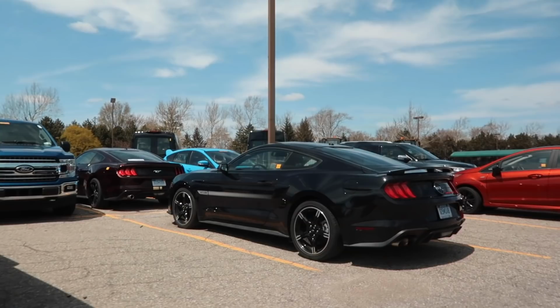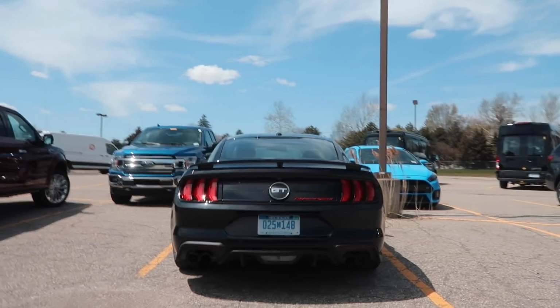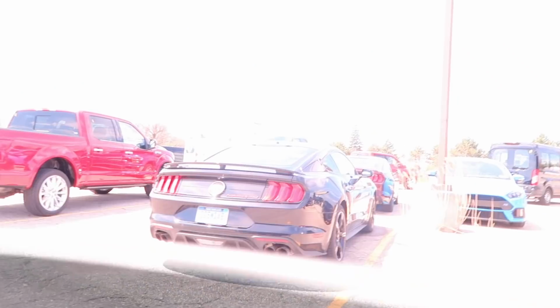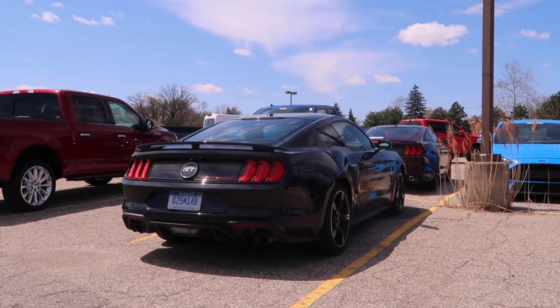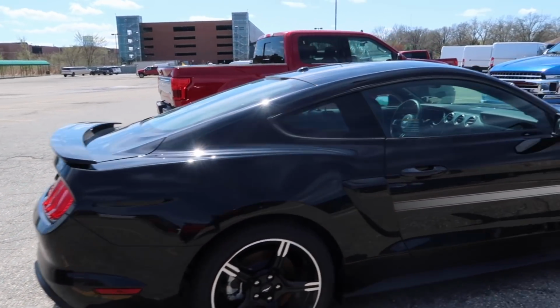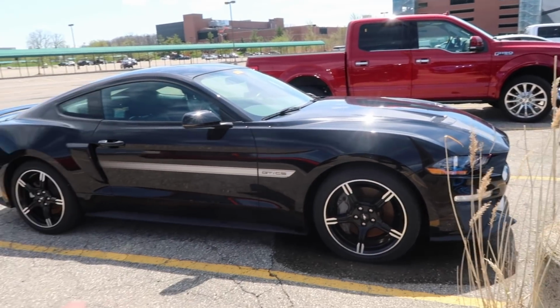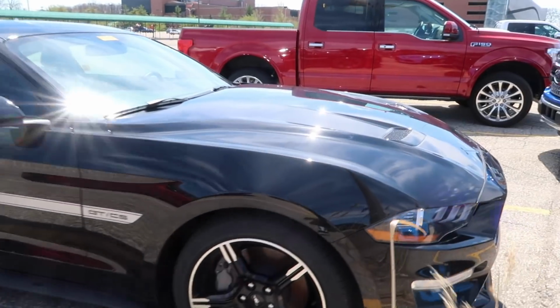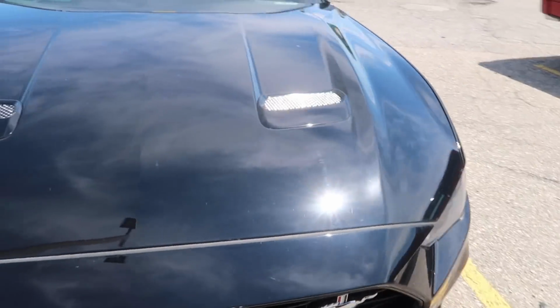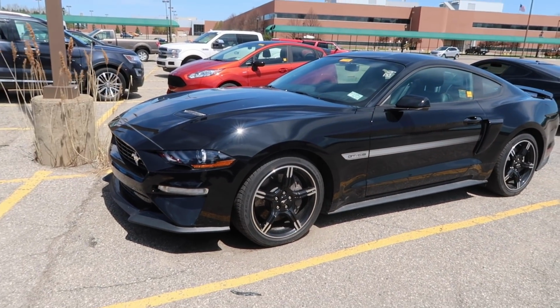Looks good. And here we also got a GTCS. It's a California special. I've never seen one of these. This is an 18 California special. Look at that bad boy. I'm gonna actually get out and show you guys real quick. There it is. Let's see if there's any difference from the inside. It just says California special on it. Red stitching, black interior. This is what the wheels look like with the Brembos. Nothing really fancy. Looks good though. I actually dig those wheels.